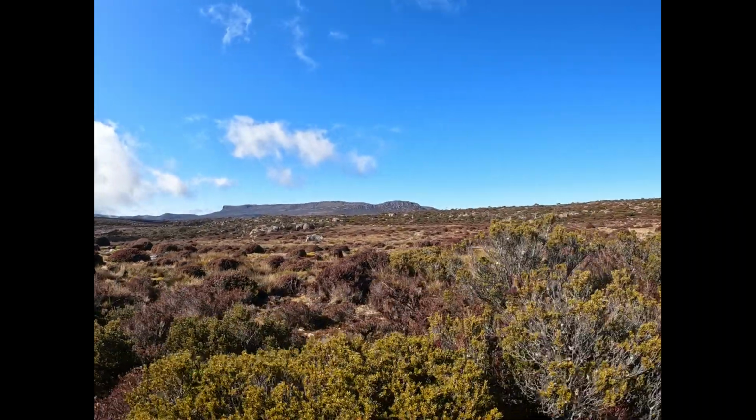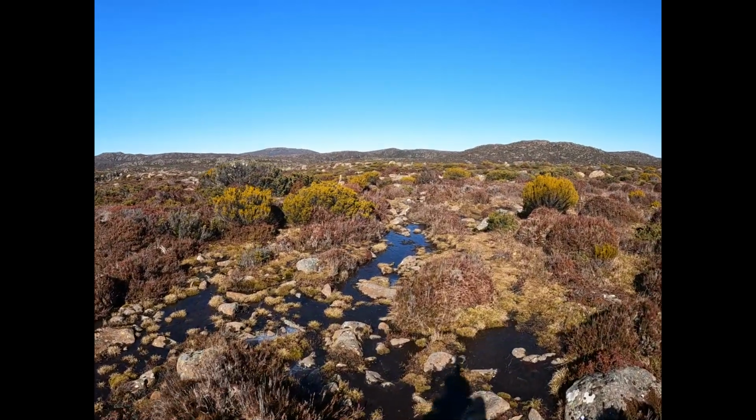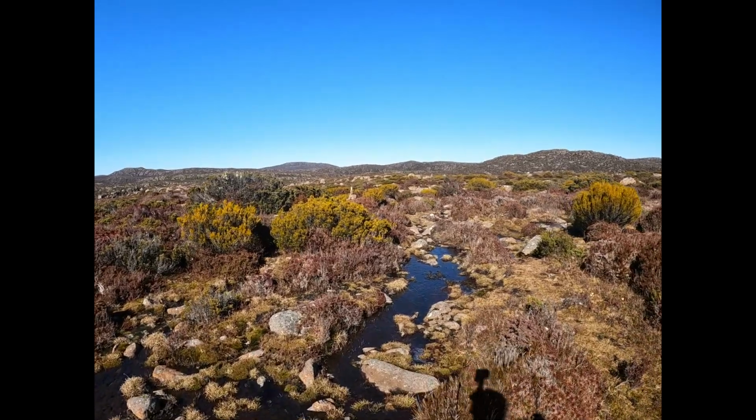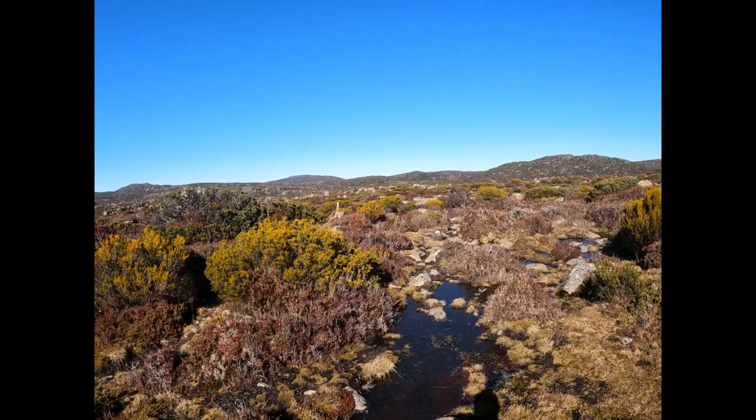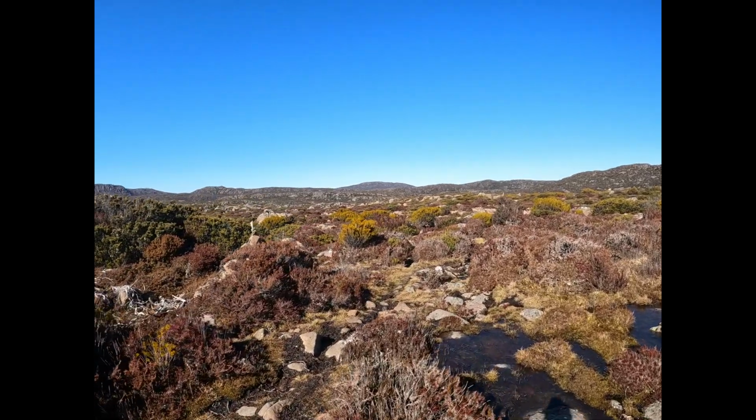There's Mount Ironstone, beautiful up there today. I don't know if you can see or not, there's a little blob there in the distance, that's Lucy Long. We're just heading to the left hand end of that. And the biggest peak there in the distance, that's 40 Lakes Peak.